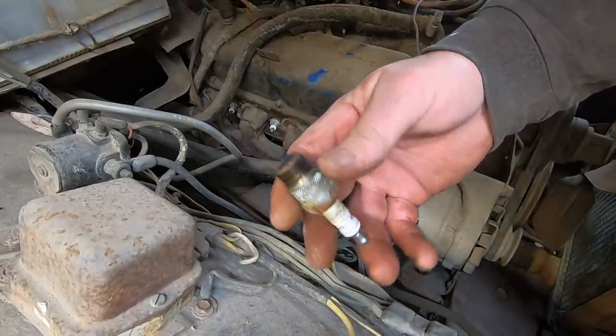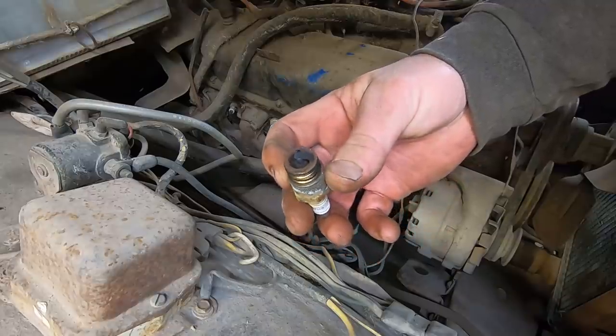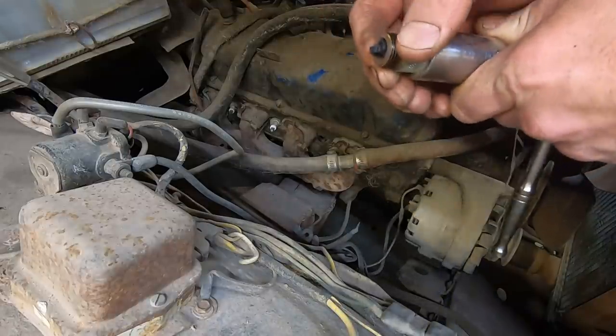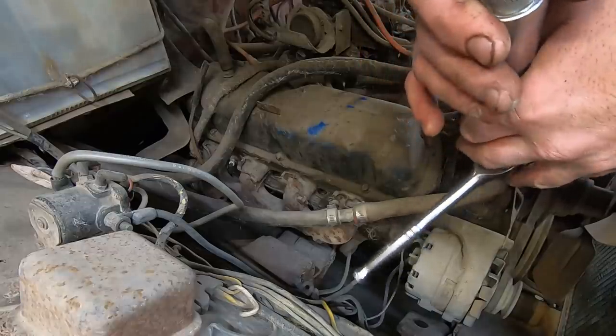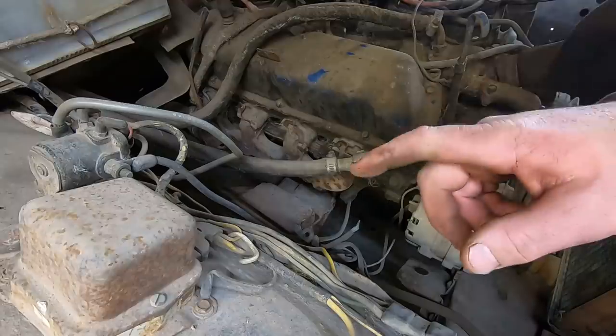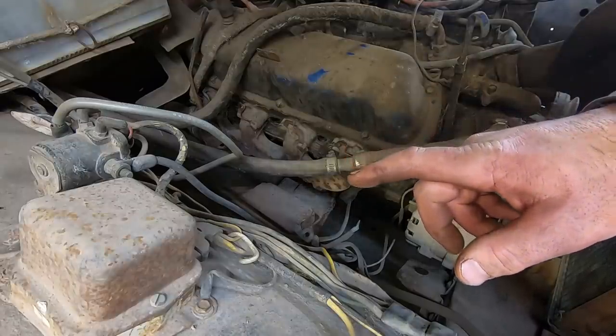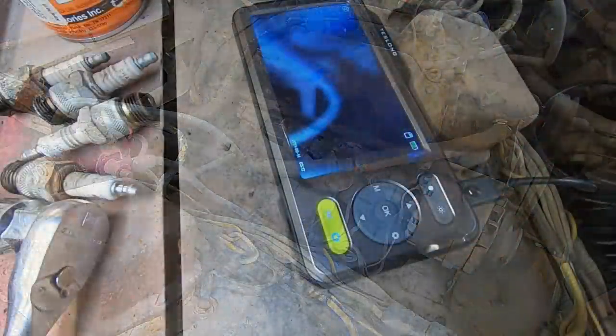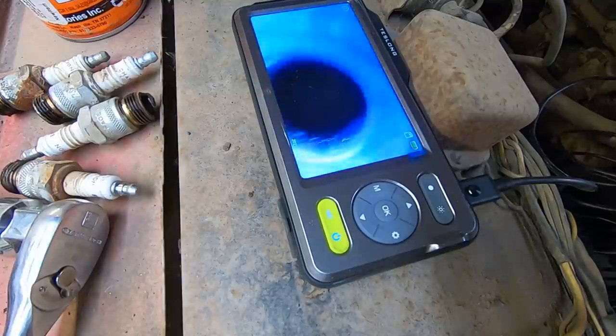A little bit of rust on number one there. Not too bad. Yeah, a little bit of rust on number two as well. Number 3 looks pretty good. 4, pretty rusty. Well, I think we know what we're gonna see, but let's take a peek in there, see just how bad these cylinders are. Well, let's see what the schlong tells us.